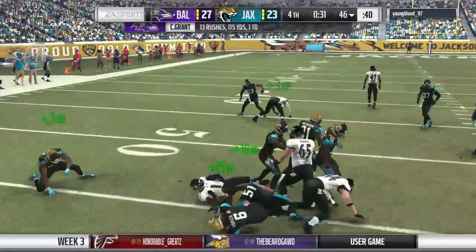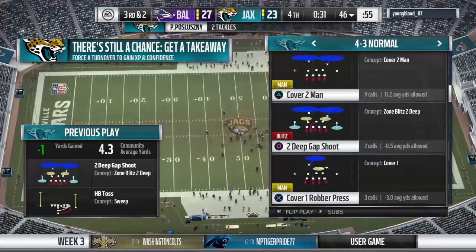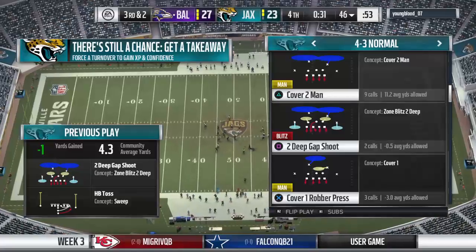And this one goes nowhere. And now the Jags defense deciding to call a timeout. It's just their first. They've got 2 more to use here in the final stages.